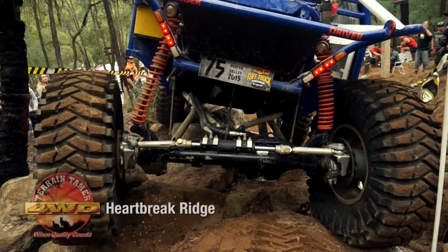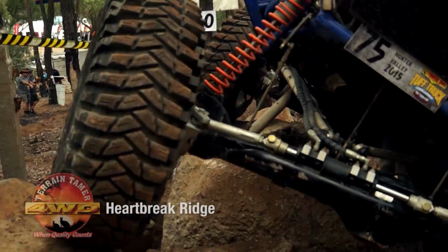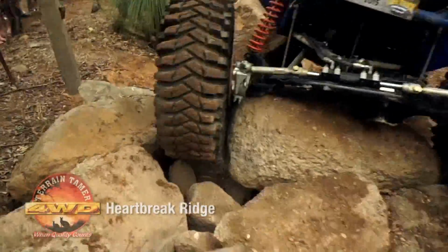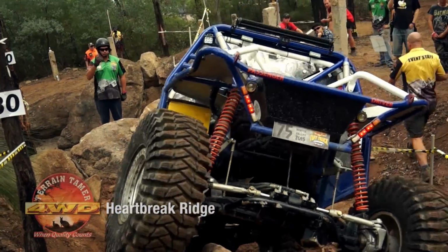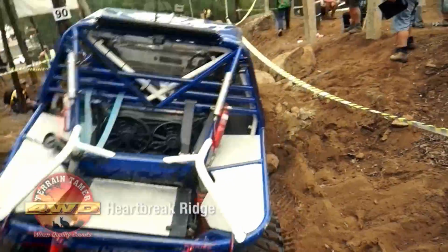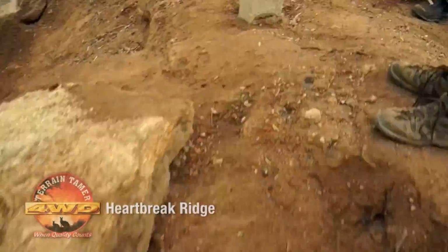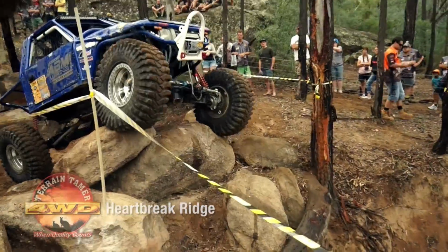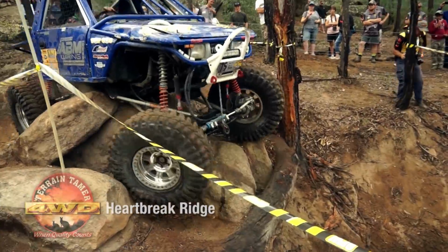Comp spec, sticky tyres, just hanging onto the rocks at low pressure. Nicely off camber and just holding it all together. Suspension working well. All right, nosing up now to the 90-point gate and this huge severe drop-off. We haven't seen anybody have problems with this. It should be easy, but it is a nasty undercut drop-off over the rocks, over a log and down into the mud pit. Now, rain last night has made this hole definitely a lot wetter and sloppier than last year.